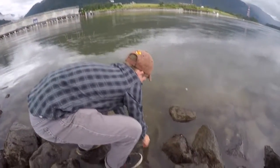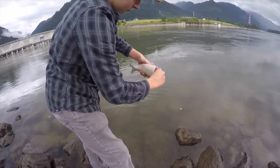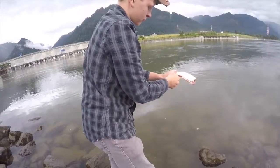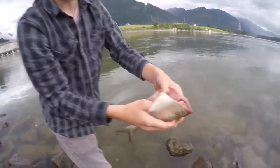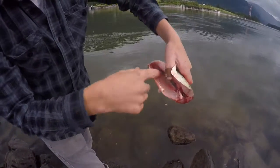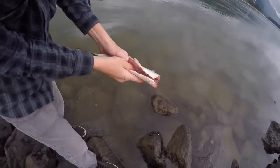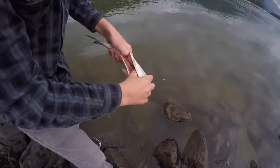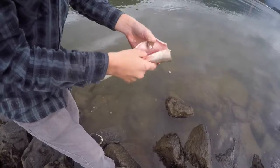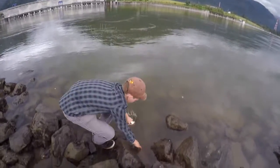And then just wash the inside out of it, and then there will be this bloodline right here. You just take your thumb, put it right there, and run it all the way out, up, until you get that all out. And do one more rinse.